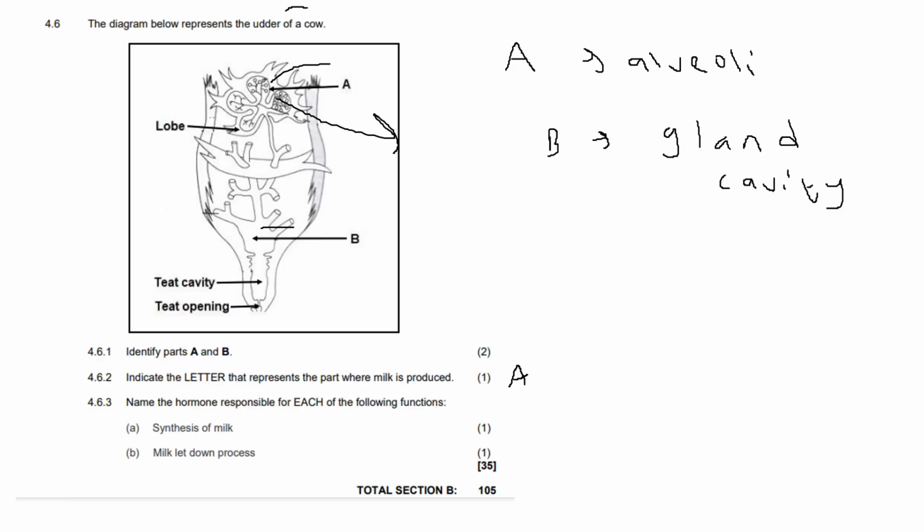Then 4.6.3, name the hormone that is responsible for each of the following functions. Synthesis of milk. If you're doing life science, you will know that the master gland, the pituitary gland, secretes the hormone prolactin. So prolactin is the hormone for milk.